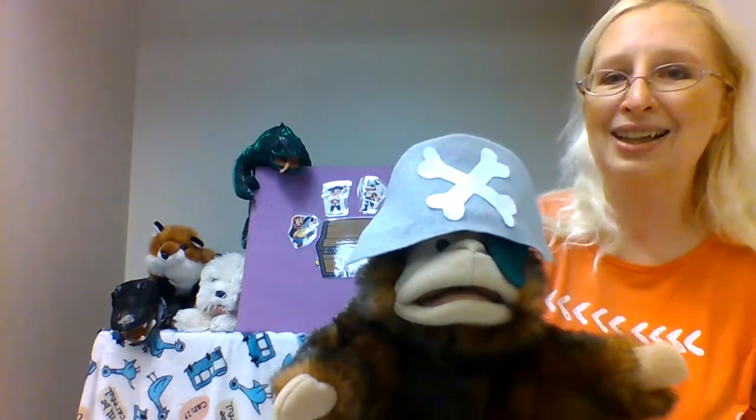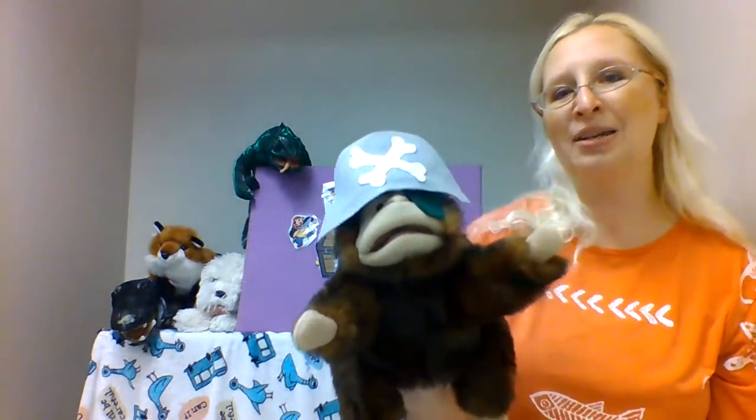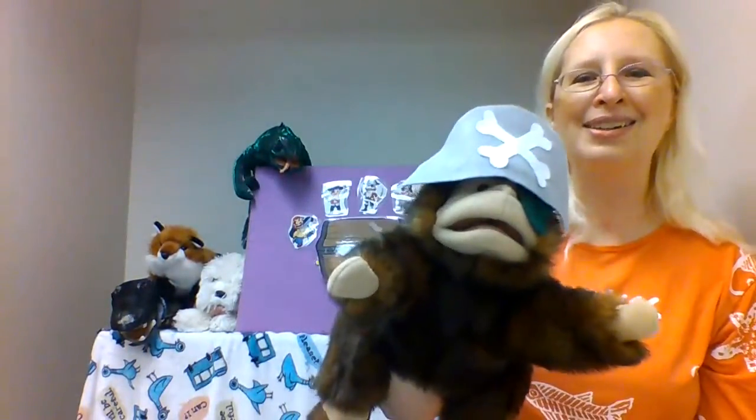It's green. Pirate wore a green patch, a green patch, a green patch. Pirate wore a green patch all day long.